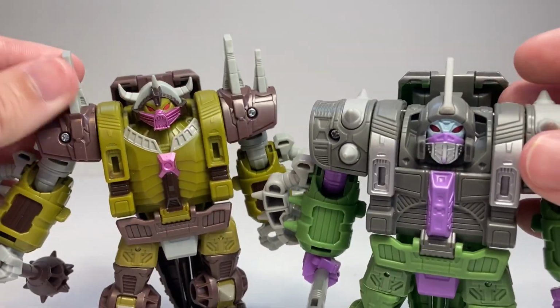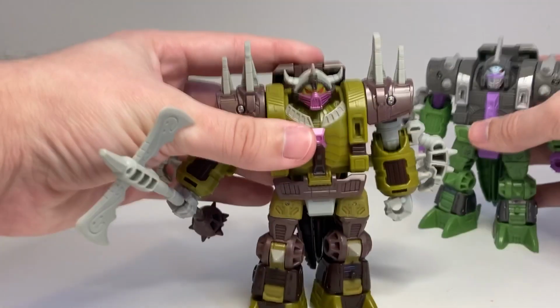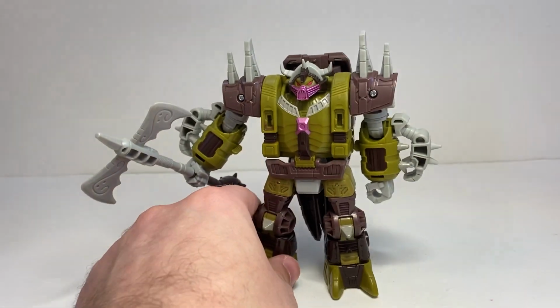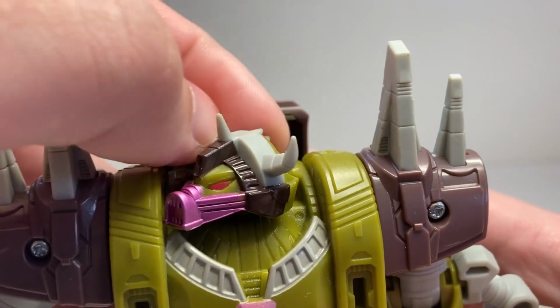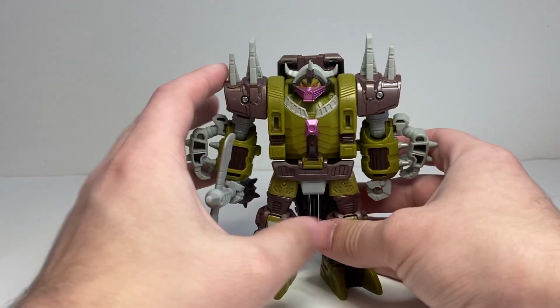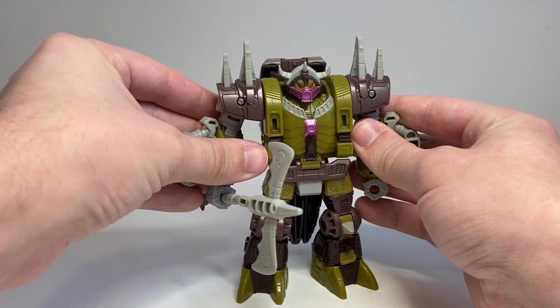The shoulders are remolded to have these bigger spikes, and then he's got a different weapon. And then in alligator mode, he does have a different head as well. And I think that's it. I think everything else is the same. But yeah, I love that new head sculpt. He definitely looks like the Bailiffs from the movie. It's a cool use of this mold because honestly, these guys did kind of look similar to the Allicons in robot mode in the movie as well. So yeah, it's clever.